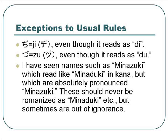Now, similarly, a little bit differently, we have Ji and Zu, which have their own normal entries, but which can be spelled with variations which look like DI and DU. But these sounds don't exist in spoken Japanese. I've seen names such as Minazuki, which would read literally like Minaduki in kana, but nobody says this. They should never be romanized as Minaduki and so forth, because it's the zu sound that is heard, and sometimes people will do it not knowing better, but that's not how it should be. It's just not a sound that is used in Japanese. And the Japanese themselves wouldn't read it that way, so you shouldn't either.